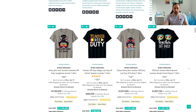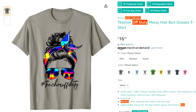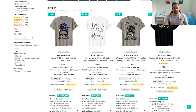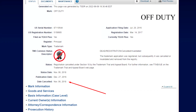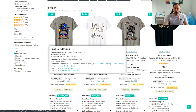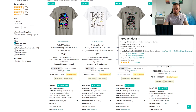And if you're wondering, if you look at this niche and you look at trademarks, you might be wondering about off-duty, because some of the trademark checks show it as being trademarked, but if you look into it, you actually notice that the trademark was cancelled in 2018, so this niche is safe to sell in, and it shows because there is a lot of recent submissions, 2022 right here, and a lot of them are selling quite well.